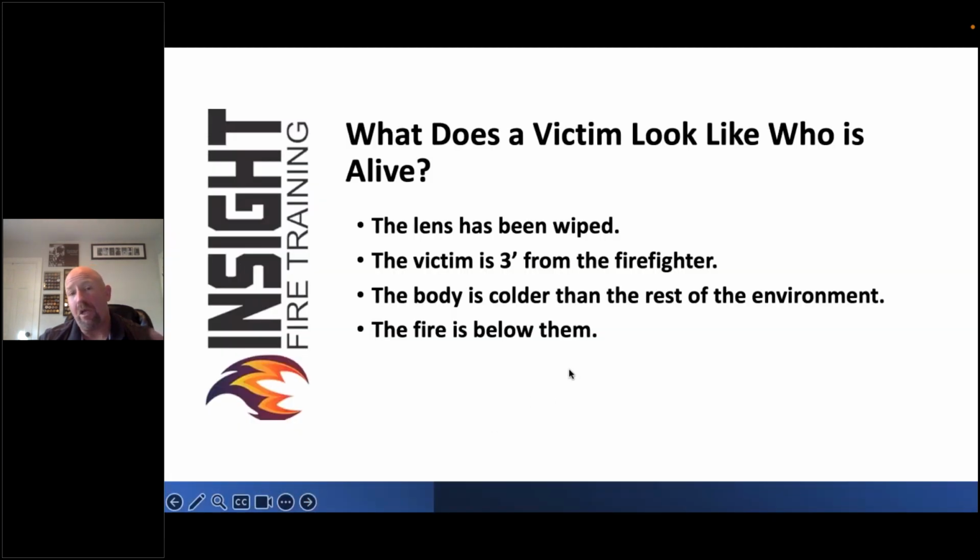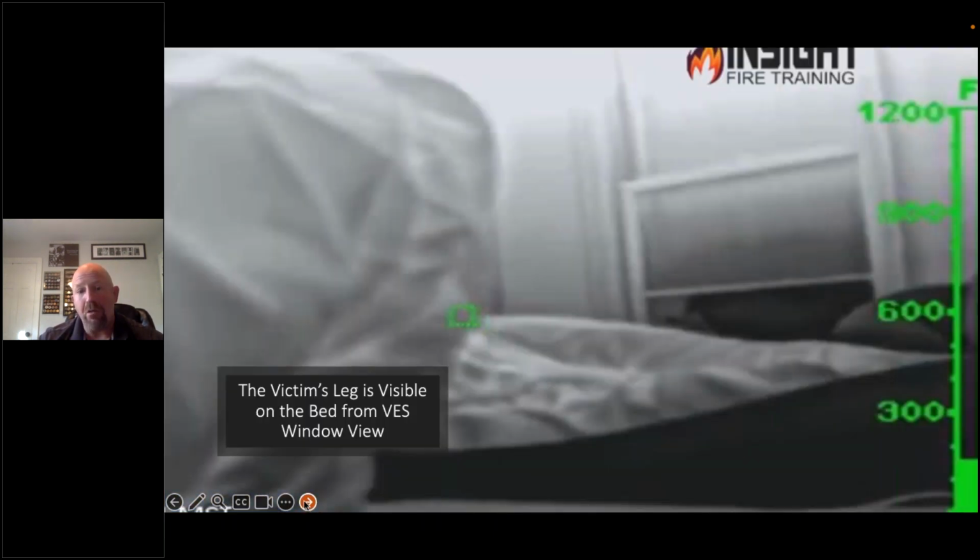So what does a victim look like who is alive? The lens has been wiped. The victim is 3 feet from the firefighter, and their body is colder than the rest of the environment, and the fire is below them, so there's heat coming up there. So the environment's hot, the victim's cold, they're right in front of them, they wipe the lens, and there's the victim's leg.